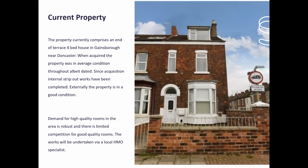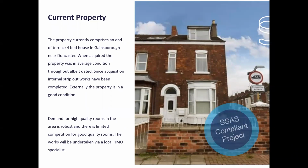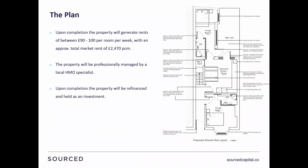So you can see just from that image, it does look quite a large property, quite a large end terraced. And the project has been verified as SAS compliant as well. So it's important if you're looking to invest with your pension, and it's been approved by our team.